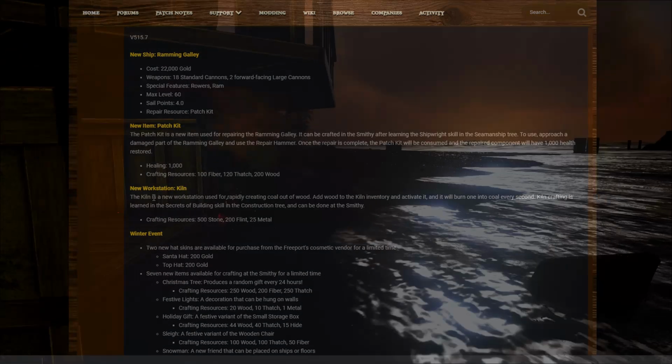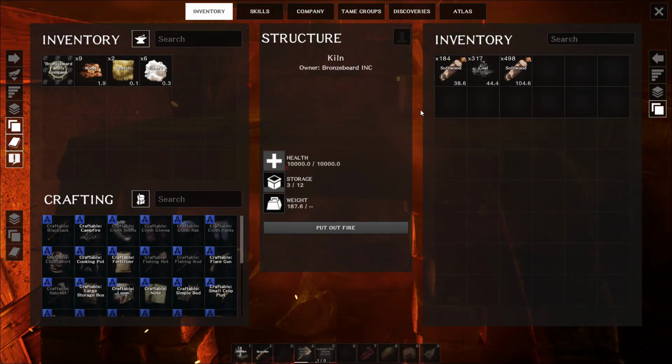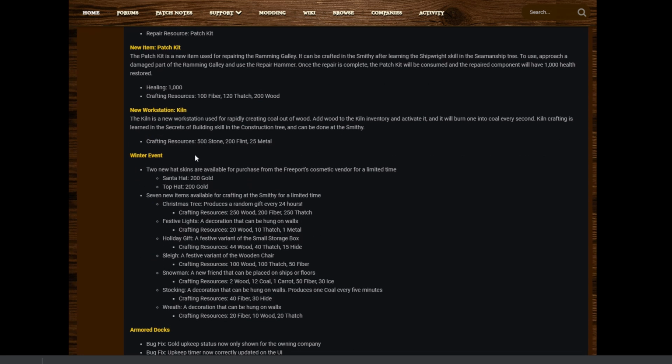New workstation, the Kiln. The Kiln is a new workstation used for rapidly creating coal out of wood. Add wood to the Kiln inventory and activate it, and it will burn 1 into coal every second. Kiln crafting is learned in the secrets of building skill in the construction tree and can be done at the smithy. Crafting resources 500 stone, 200 flint, 25 metal.